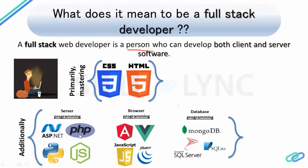PHP is the most common. However, things are changing. Python being the most powerful now. Node.js, ASP.NET have been there in the market, and yet still there are a lot of web applications, a lot of websites which run on the servers of those websites run on these technologies.